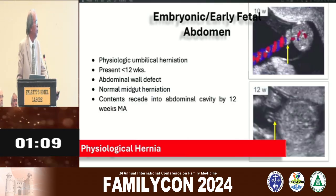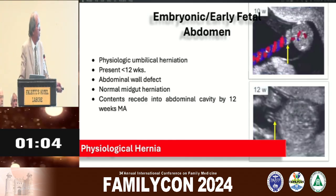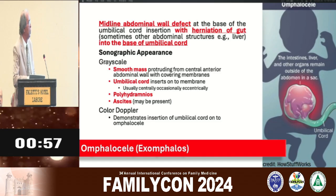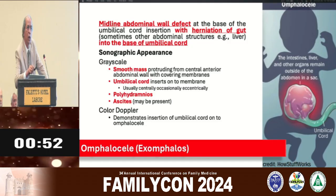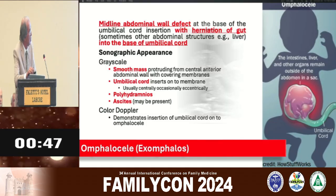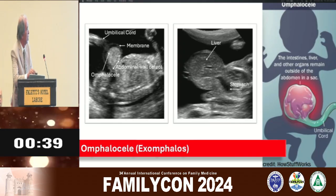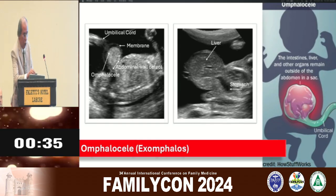This is normal physiological hernia. It is resolved by 12 weeks, and it is a normal structure, and it should not be confused with the omphalocele, in which the gut protrudes at the base of the insertion of the cord, and this is covered by the membranes. The other thing, look at this. This is the fetal abdomen. This is the gap in the abdominal wall. This is the omphalocele. This is a membrane covering it, and the umbilical cord having normal insertion.